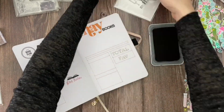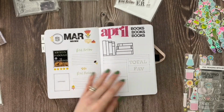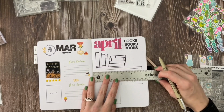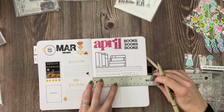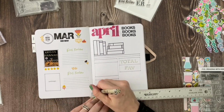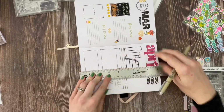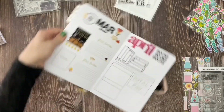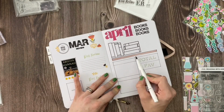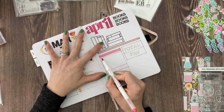Using all of these supplies, I'm filling in some of the empty spaces. On the last page where I will be talking about my book club books, I did use a title piece that says book review, and then I also added this open book icon above the book review title. I kind of wish I would have done that in a gray color instead of the black, just because the black is really bold for the page, but it's okay, I'm gonna live with it.